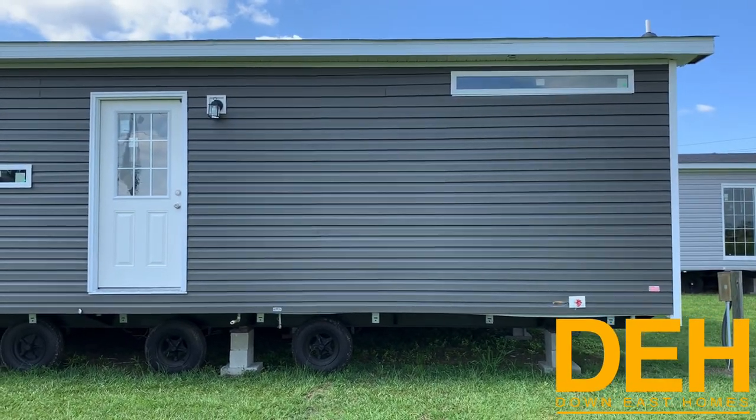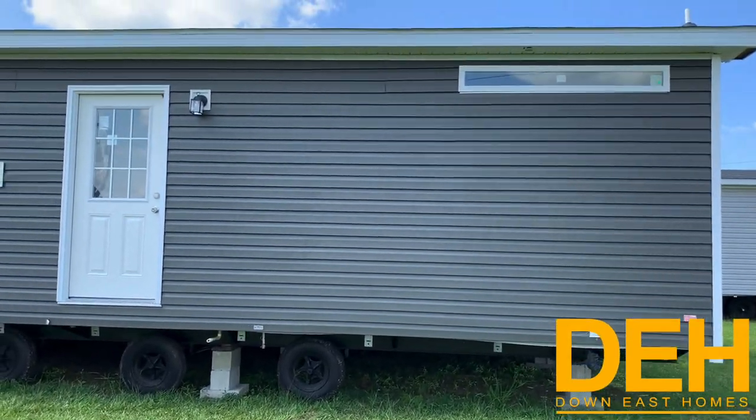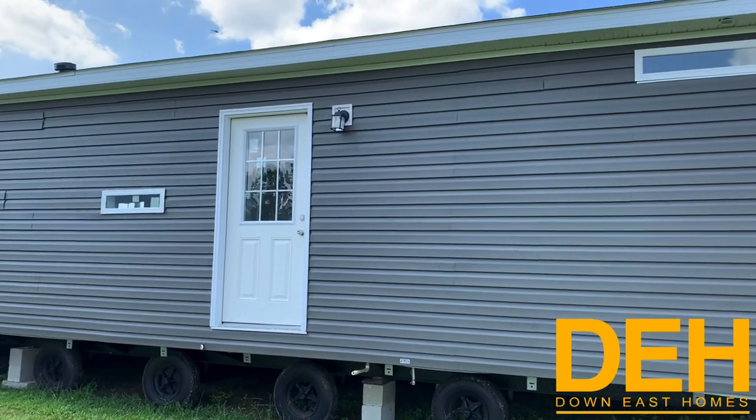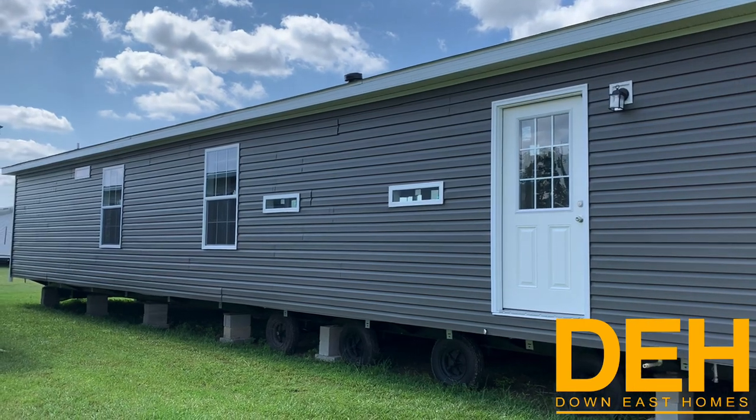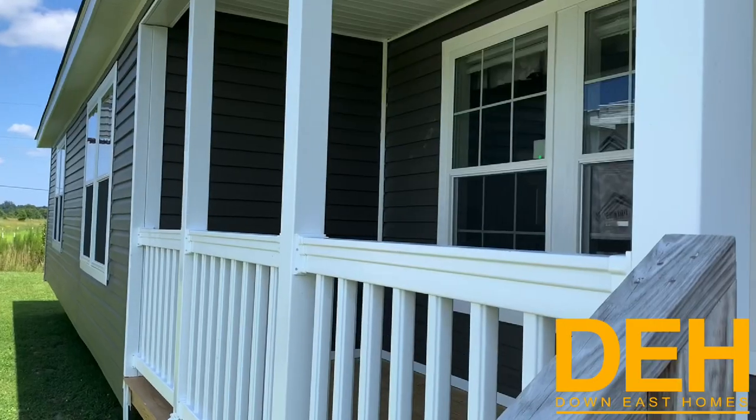So this is the back of the house. We put a really nice dark blue color on the outside of this home. Like I said, this is located in our Greenville location. It's a Champion home. They build really, really good products.